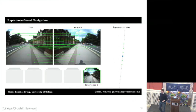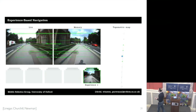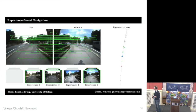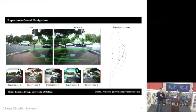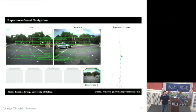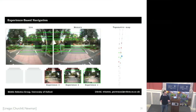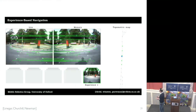So following on, we sent a student out on his bike for 600 kilometers. So he biked around Oxford, and he did that so successfully that actually he found a way of not only not getting lost using the system, but also a way of efficiently managing that amount of data that you need to actually deal with in order to have this experience system running, right? And so that's what we see at the bottom here.